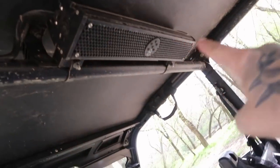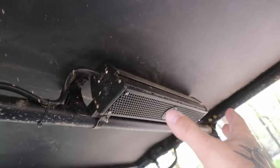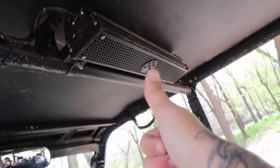I added a sound bar. I think this is necessary on all these side-by-sides, for one of the reasons that they're the most fun is they become social machines. So always adding a sound bar, big recommendation.